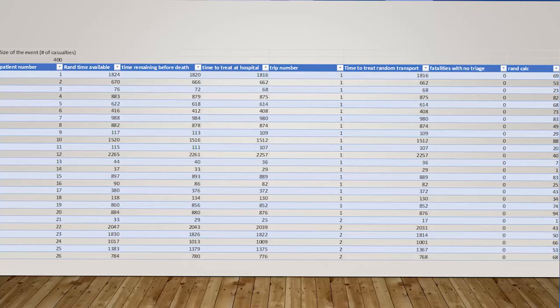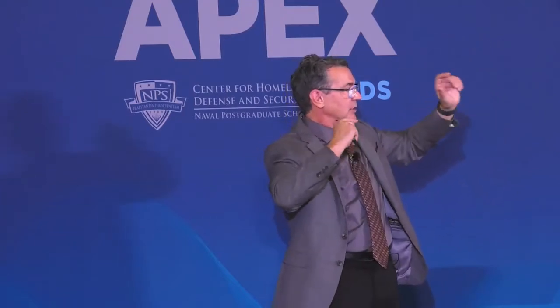So then what you decide to do is you say, okay, if I'm just going to do random transport, I just show up and grab the first patient and take him. Just randomly transport based upon the number of vehicles I have. And if you do that random transport, the second column on that sheet says random time available. So that random time available is how much time is required for them to receive care before they would expire. And so if you're randomly transporting people, there's going to be a random number down there, but it's going to fit the categories, 15% red, 20% yellow, the rest of them green. So I hope this makes sense to you.